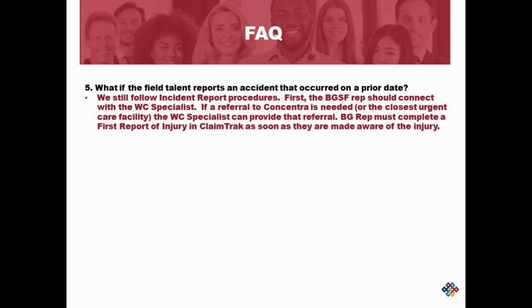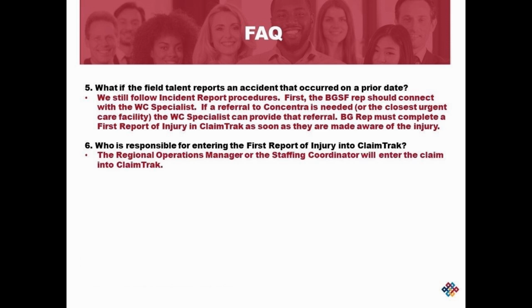Who is responsible for entering the first report of injury into ClaimTrack? The answer is that's typically determined by field operations. Generally speaking, either the regional operations manager or the staffing coordinator will enter the claim into ClaimTrack.